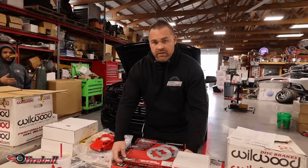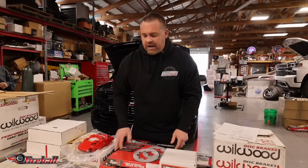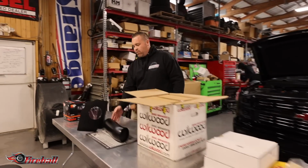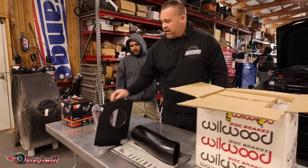But man, this won't stop a whole lot better. So today we're gonna install all this stuff. And as you saw, I had the factory airbox on it, so we made a 5-inch cold air for it.